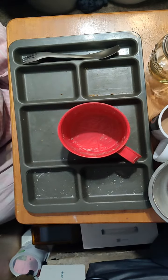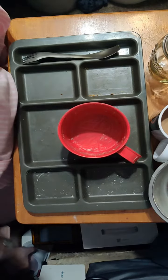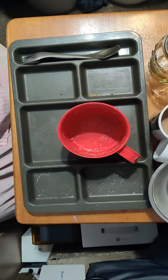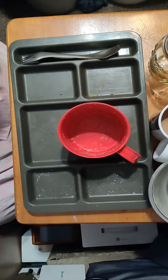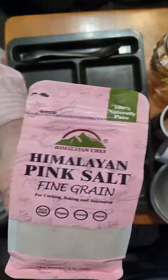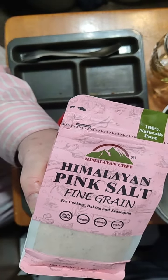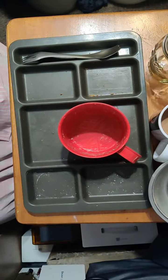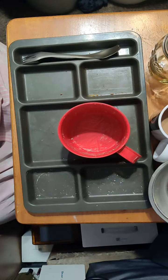I don't have Redmond's. I think the one I'm using now, I had gotten at Walmart. Then I also have, actually, one down here, a bag in a small coffee can. This one is Himalayan Chef. So I keep that bag.